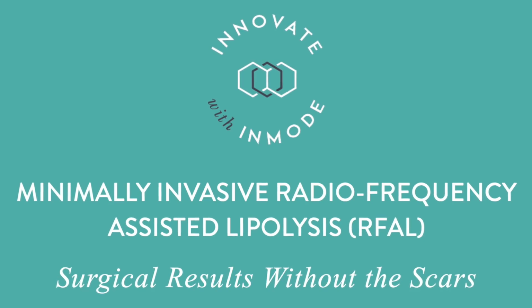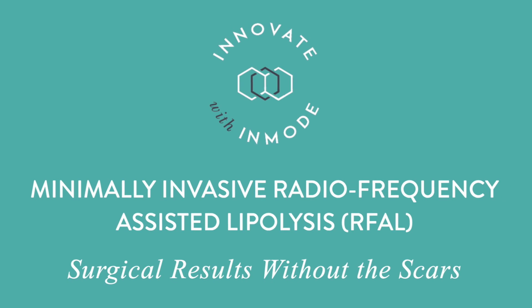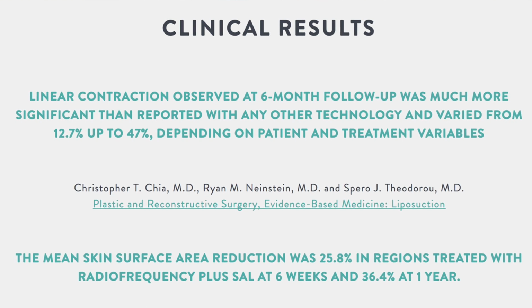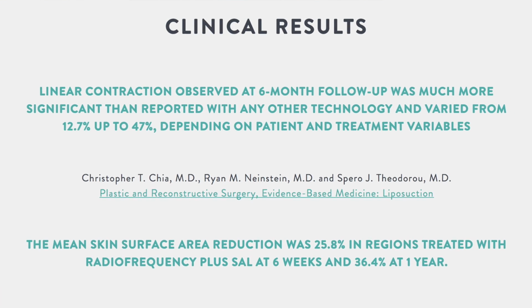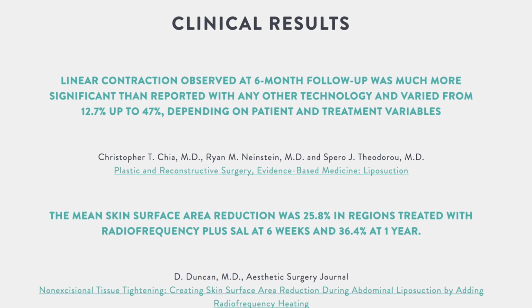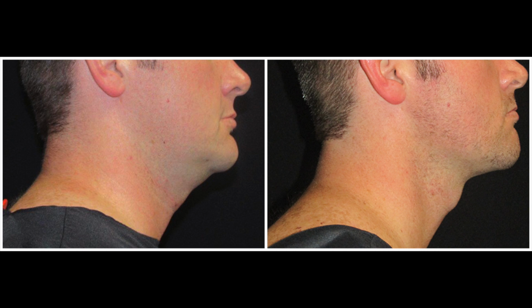Now, the newest technology is known as RFAL, radio frequency assisted lipoplasty. The interesting thing about that technology that we're so excited about is that it's been shown in well-documented research studies that it has the most dramatic skin tightening effect of any of the other technologies available, which is so important because, as you can imagine, if you're taking fat out of a fat pocket, you don't want to be left with loose skin. We're getting great results tightening the neck.